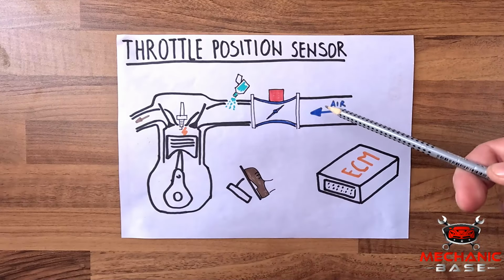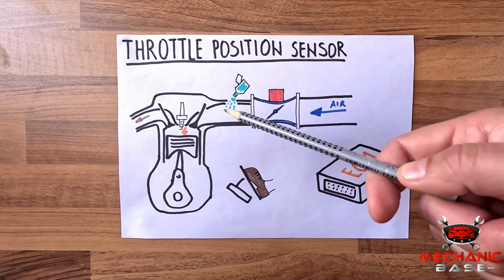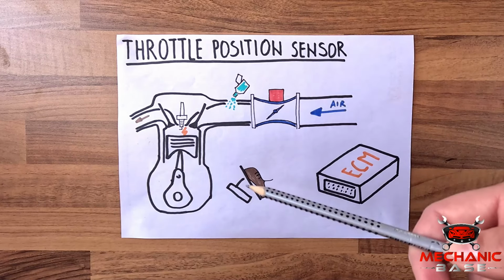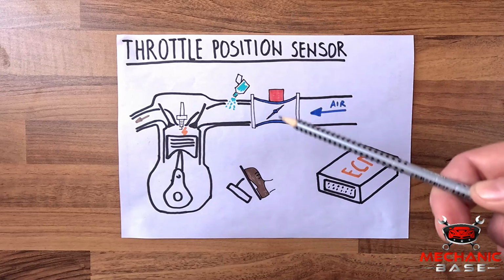The amount of air going into the engine is controlled by a throttle body. This effectively is a valve that sits on the intake manifold, which opens and closes depending on how much the driver presses the throttle. If you want to know more about the throttle body and how it works, check out another video we made earlier.